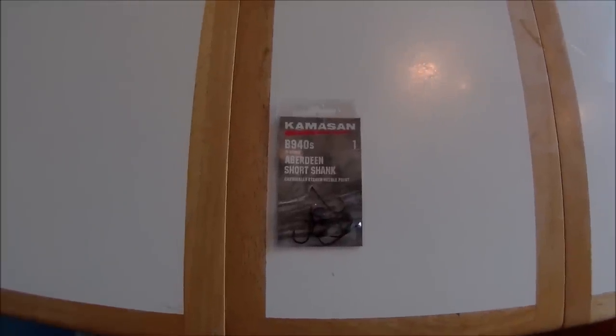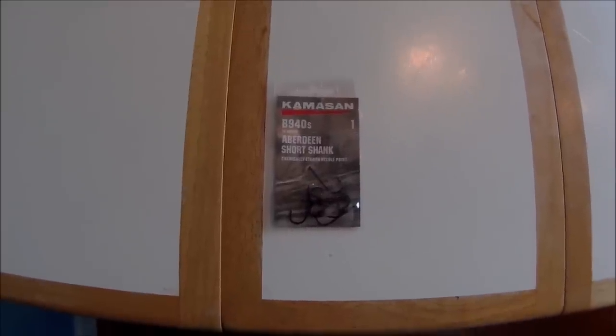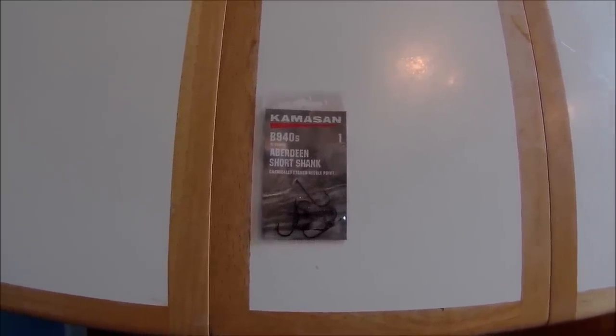Because they're such a hard fighting fish, you need a very, very strong, very, very sharp hook. These particular hooks I use are Camosan B940 S. The S stands for short shank, but basically they're an Aberdeen short shank hook, chemically sharpened. They are very, very sharp and very, very strong, and they're a great hook for Gilthead Bream fishing.